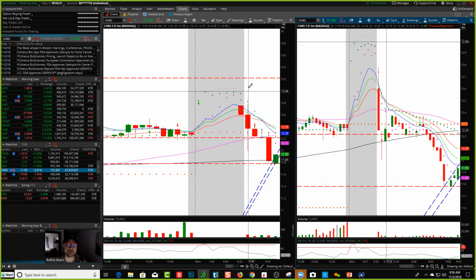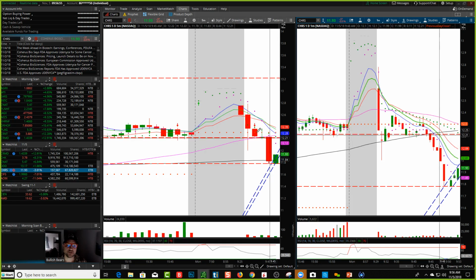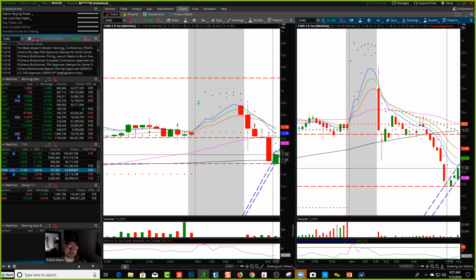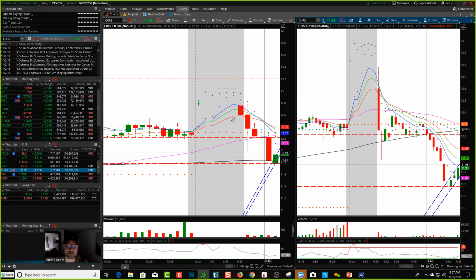So you can see the contrast, how it's building on the 5-minute, possible tweezer bottoms, where if you were to risk off of it, it's a little bit more of a candle. It's not too bad actually for a stock over $10. $11.93 down to $11.78. It's a little bit more than I'd want to see at the moment. Again, you want to have at least a 2-to-1 profit loss ratio.